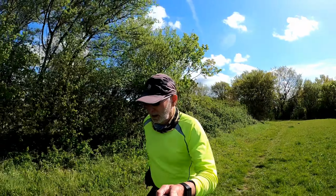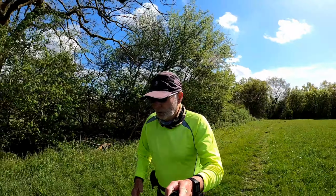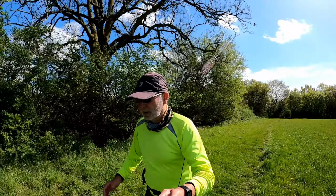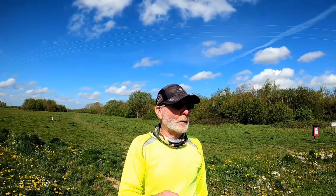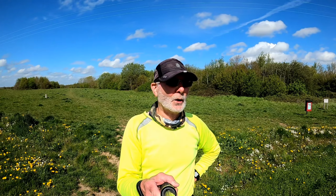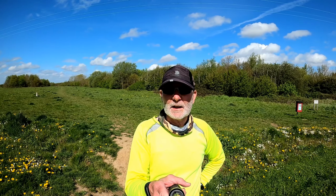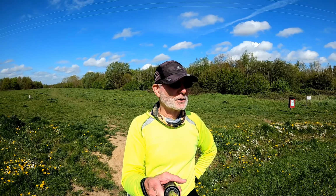Okay, just a little jog back around the edge of this field and we should be back in Fordham, back at the car park. Right, back at the car park, I've got 6.2 miles, so bearing in mind I was playing with the camera, somewhere around about possibly 5.5 miles altogether.